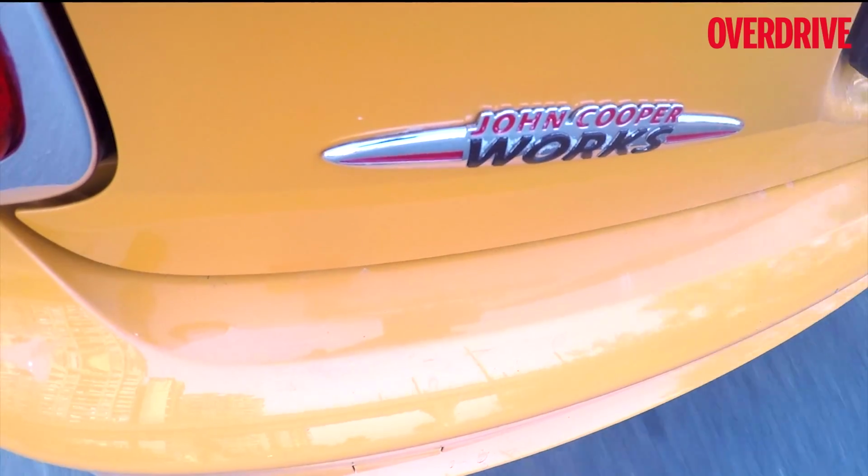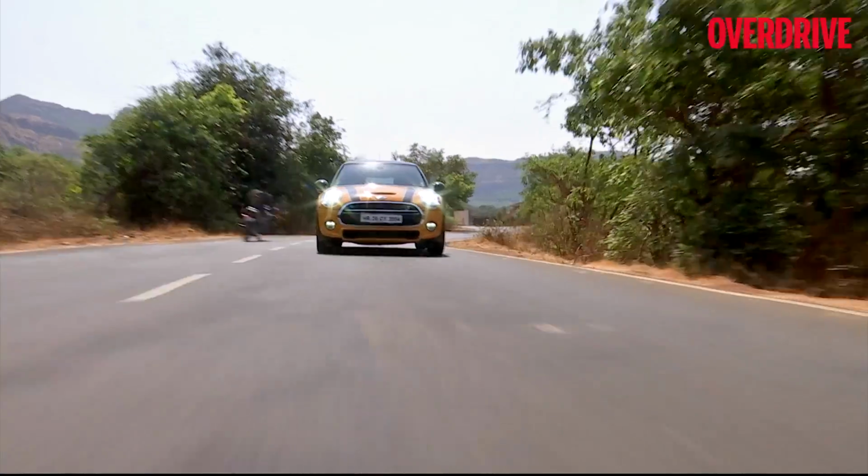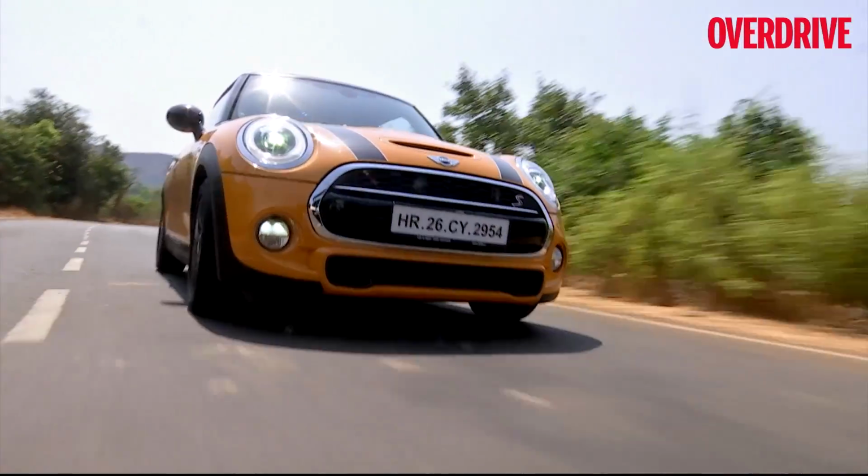Oh, but it gets you a lot more. It gets you a much more cheerful character to this car. It gets you the legacy of the John Cooper Works lineup, and more importantly, it gets you a lot more speed. And I think this soundtrack beats anything that you're going to play from those Harman Kardon speakers.